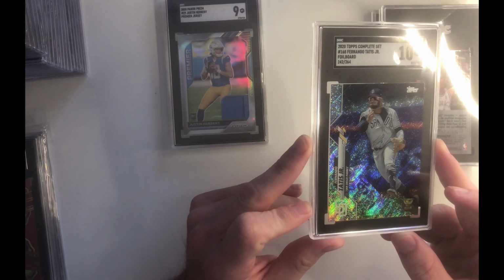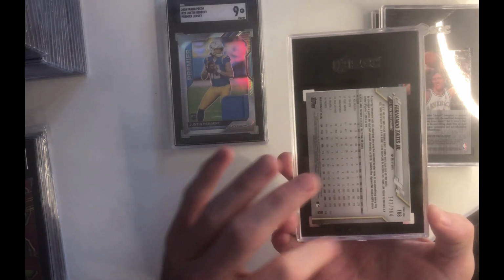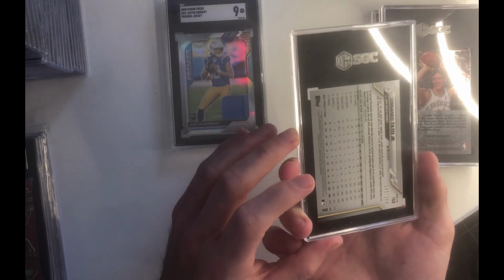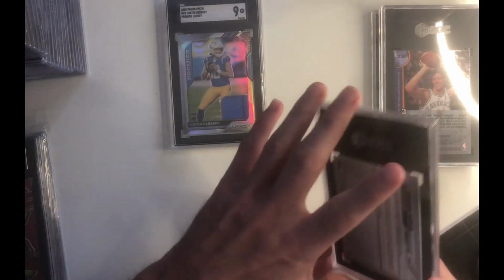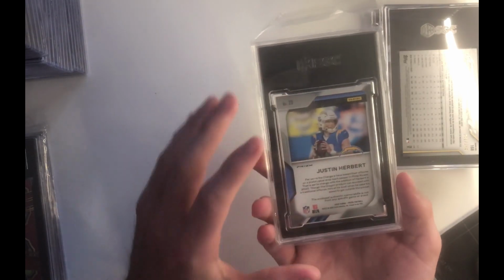2020 Topps Complete Set Fernando Tatis foil board, numbered 264. So these are the foil boards that come in a complete set. Again, have more junk in the case. I wish that they would have a little bit better quality with that because the cases look so nice, but they have all this junk that's inside the case. So, I mean, that happens with a lot of holders, but I think it does happen more so with these holders. Next, we have another Herbert, and you can see almost the same damage in the exact same spot. So, same grade also. So that one is down, and now we're going to move on to our next stack.